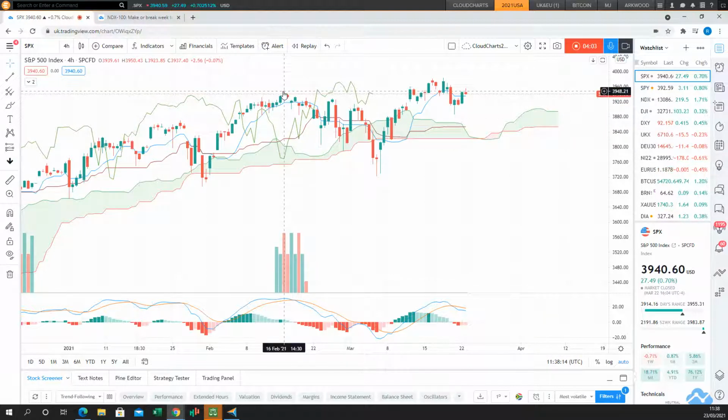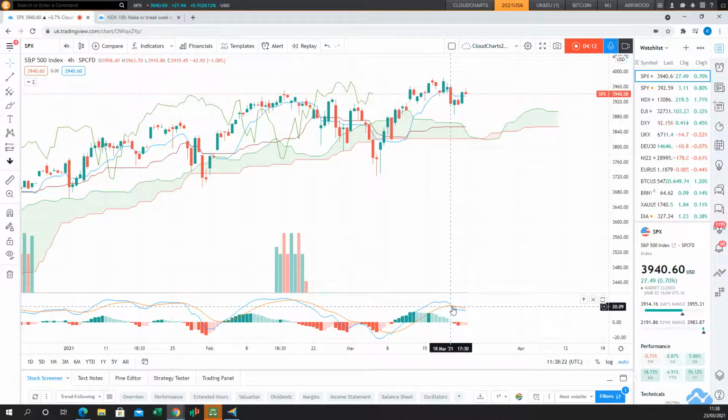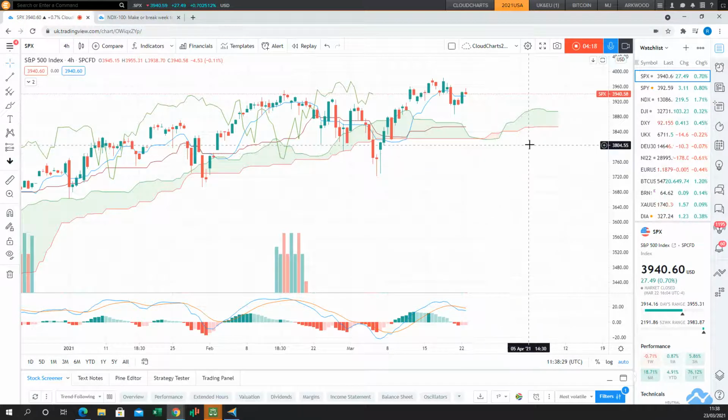But we're now fighting to see if this old high is going to come back in the support. But so far, price action above the cloud, that's bullish. Did have a little bit of a MACD sell signal here, so we might see sideways moving and a retest of these support levels here. But so far, so good. Price action is above the cloud, and that's bullish on the 4-hour.